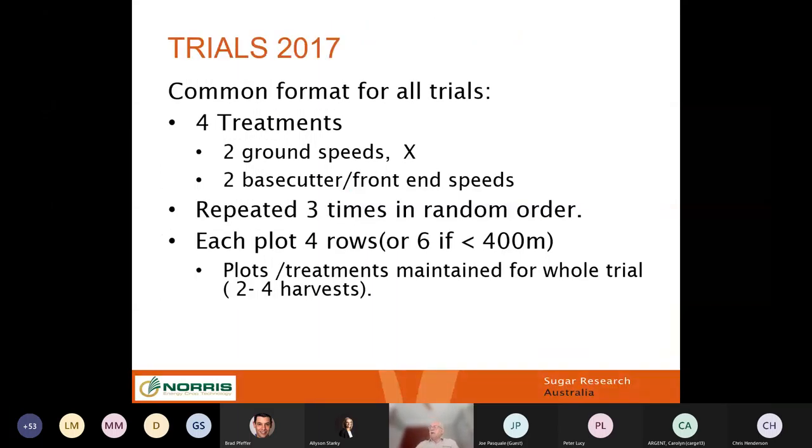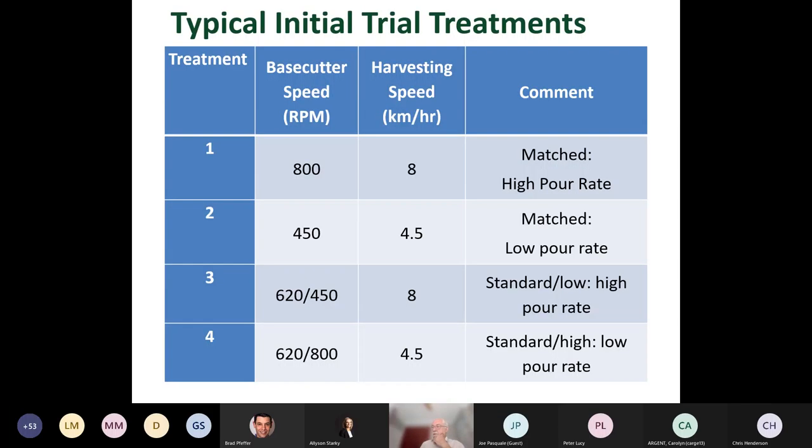Okay, so we get into the trial program. There was a common format for all trials. We're aiming for 4 treatments, 2 ground speeds, 2 base cutter front-end speeds, repeated 3 times in random order. Each plot was 4 rows, or 6 rows if the field length was less than 400 metres. And the plots were maintained for the whole trial, the same plots and treatments. So typically, for example, we might have had a high ground speed and a high base cutter speed. So that's matched high pour rate, a low ground speed, a low base cutter speed.